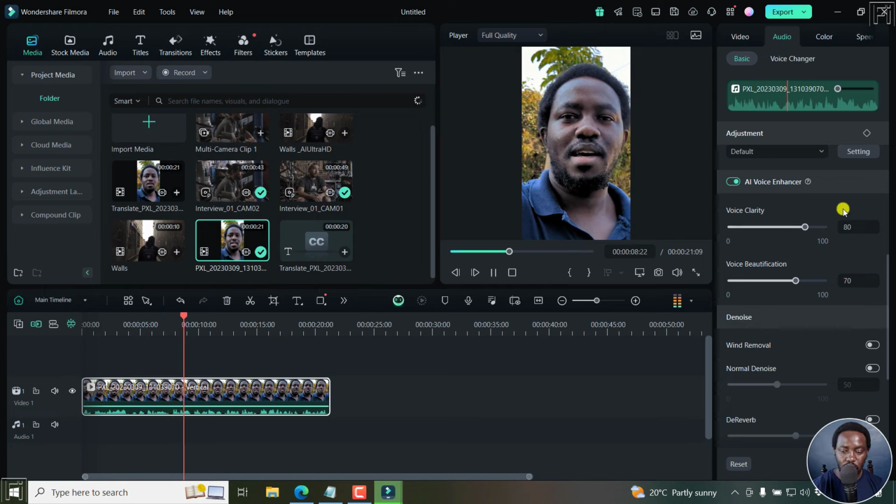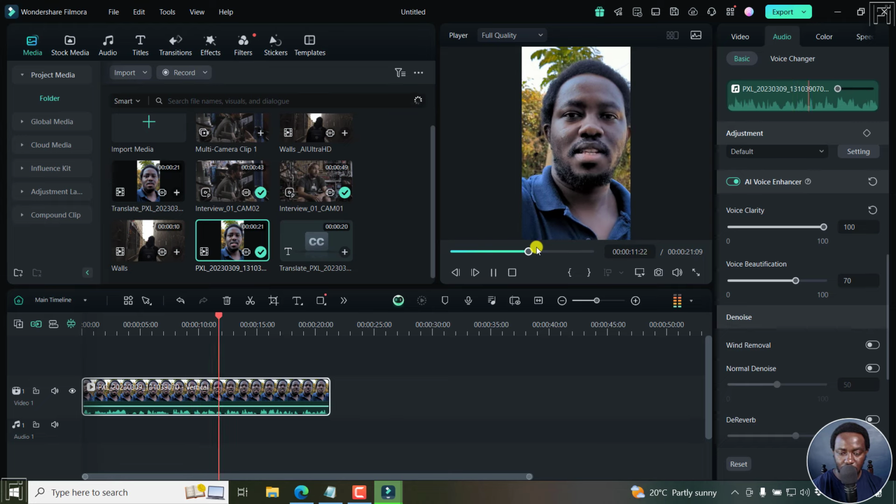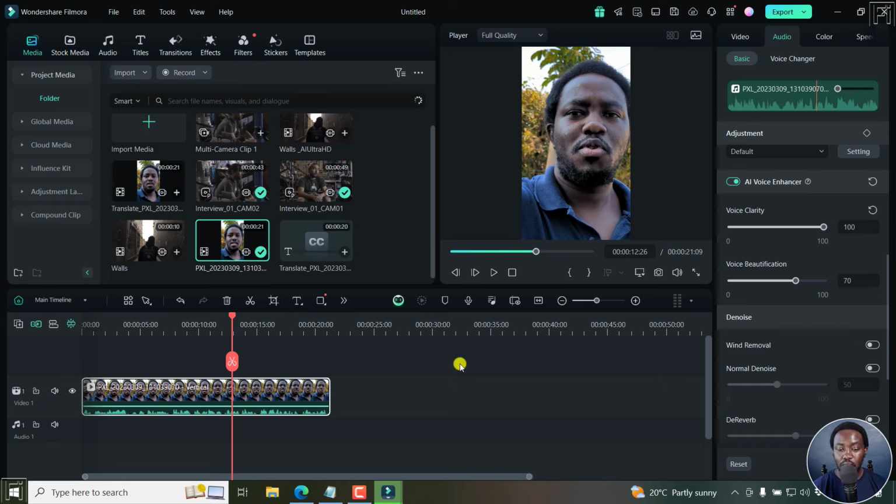And then you have a few features you can work on: the voice clarity, the voice beautification. You can adjust this. Capitalizing certain words that you like to capitalize, the Alexa. I did not hear a big difference, but when you're working with low quality audio, it's going to really work a lot on that. So that's the AI voice enhancer, which is highly welcome.